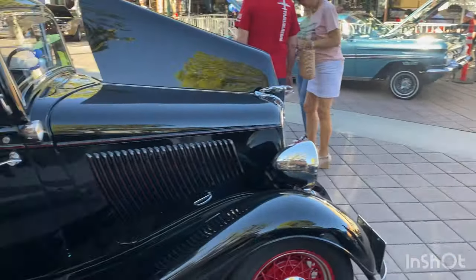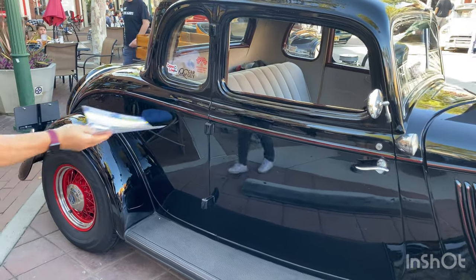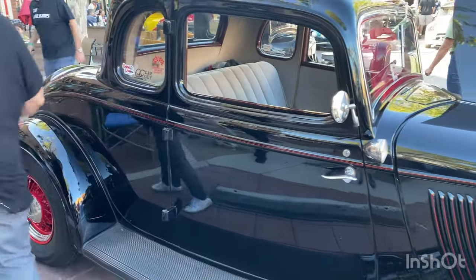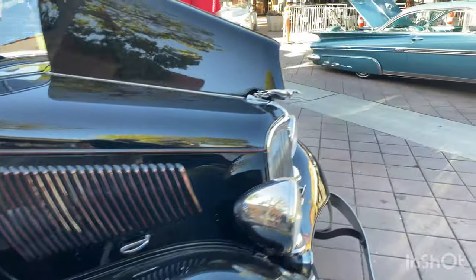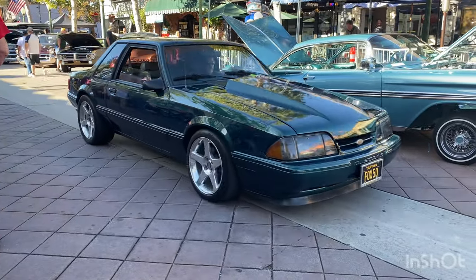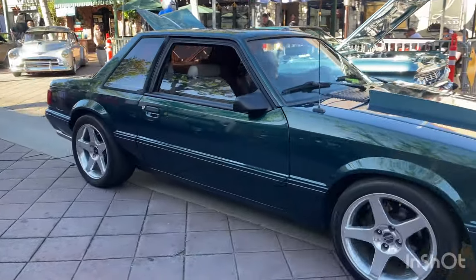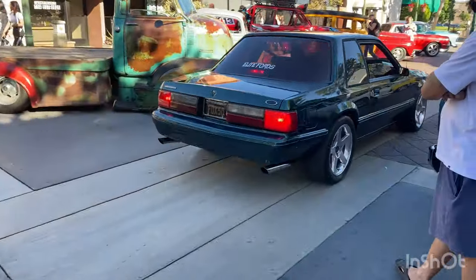Right next to it, we got our beautiful five window. Hooligans in the house. Oh, speaking of hooligans. Yeah, look at this here. Love this. We got rolling through. Oh, we got this little Fox body. There's the Fox 50 coming through. Oh, good Fox body. I like an LS751. It's grown on me.